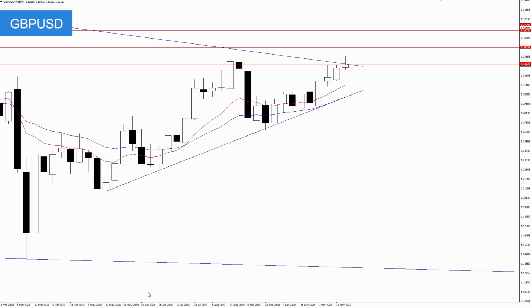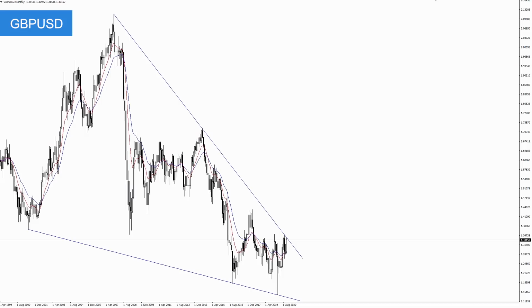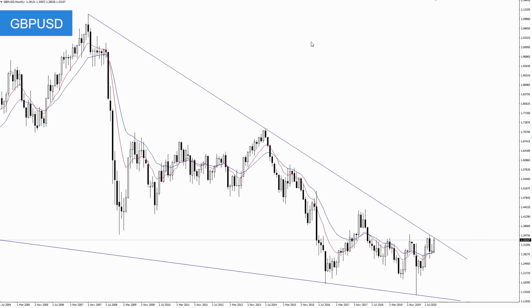And if I go to the monthly time frame, you can see what I mean by this pattern. So this level back here extends from the pound's all-time high. And this falling wedge, as I've mentioned over the past few weeks and months, this does hint at an eventual push higher for the pound. However, the pair is still below that resistance area right around 133.40. So it could still take another few weeks or even months for the pair to break out from this pattern.